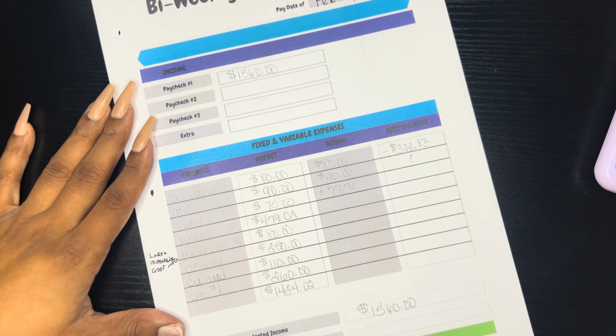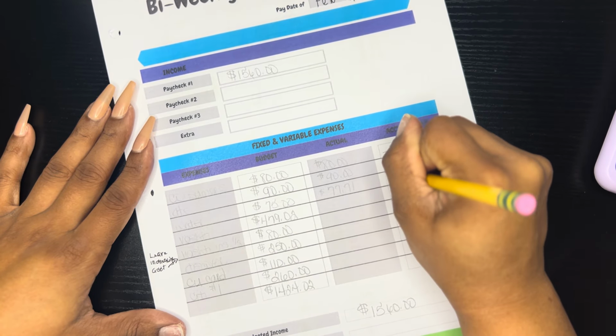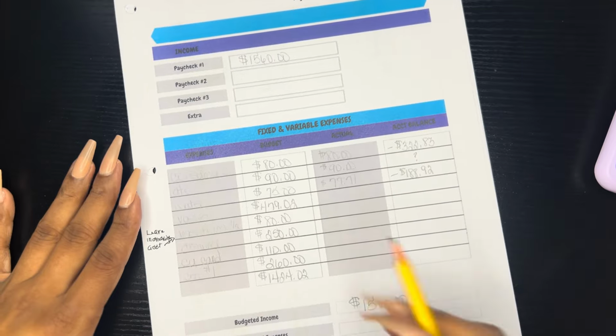Let's see if it added up. Added in there. Yep, 188. I have a credit of $188.92 on my water bill. Okay. So that's that on that one.